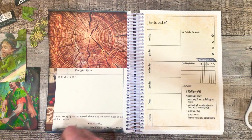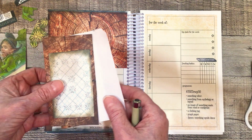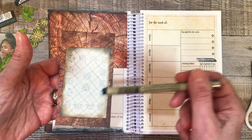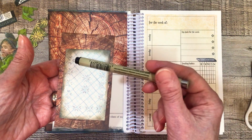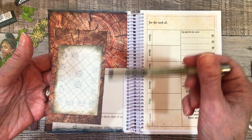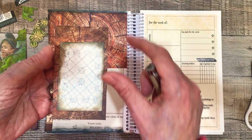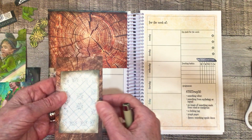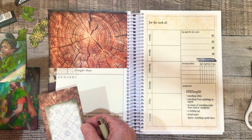And graph paper. I have this little sketch of a quilt that I had done years ago, and I just glued it to this wood background, and thought that could be my little graph paper thing on here. So I think that's everything.